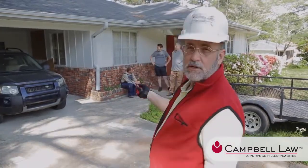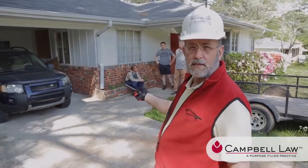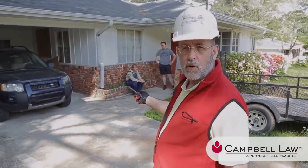The termite inspector should be able to tell from no farther away from the house than I am right now that this house has never been treated. You can look at the garage slab and see that there are no drill holes every 12 to 18 inches through which they should have injected termite chemical in the soil.